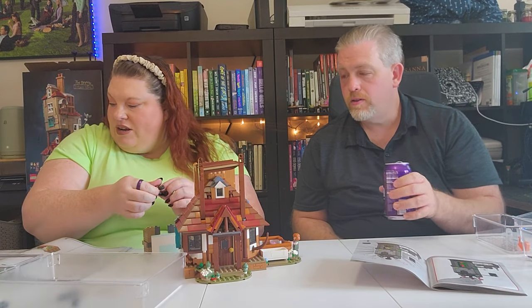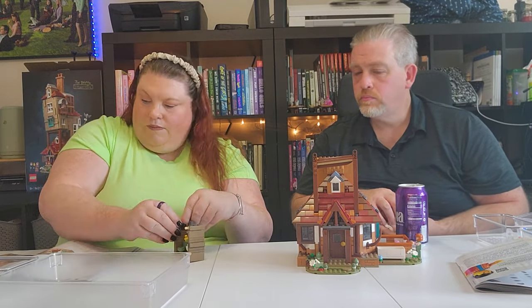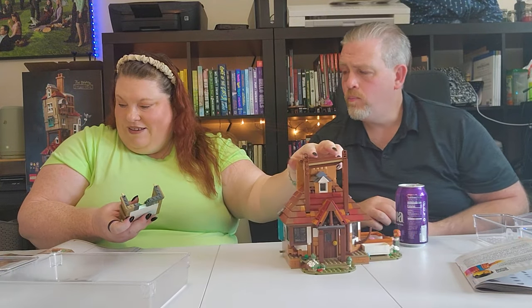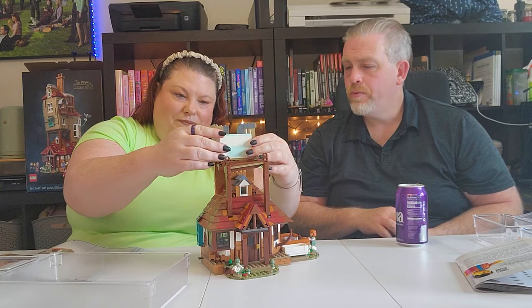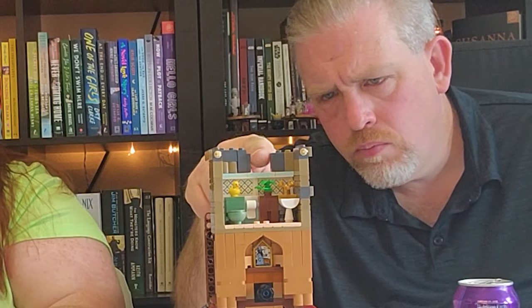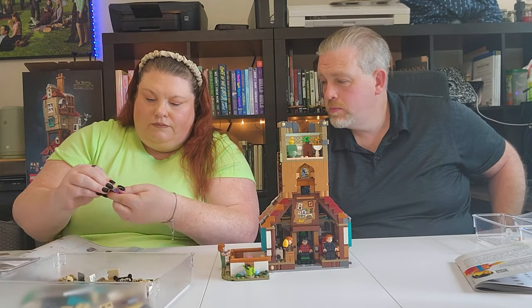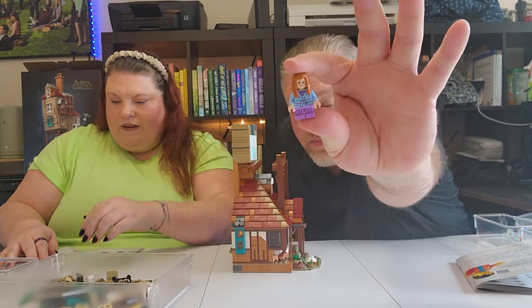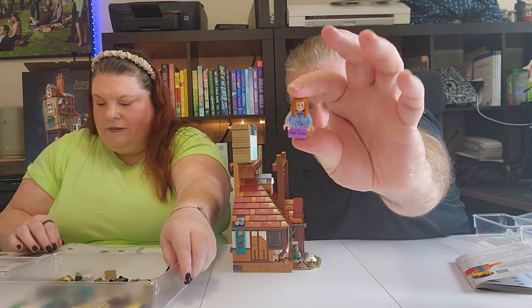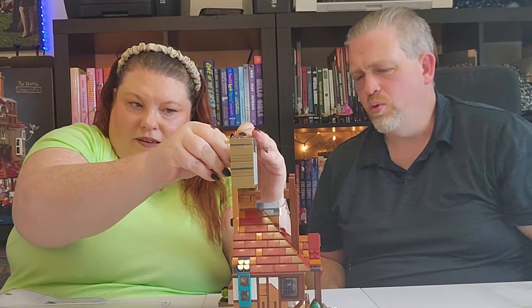All right, so now we're going to put this in. So there it is, right on top. Ready for bag 11. It's Ginny! Let's put her in the bathroom. Woohoo. Don't know why I'm woohooing somebody in the bathroom, but whatever.